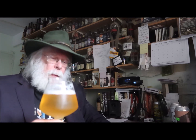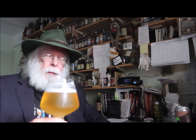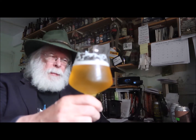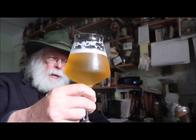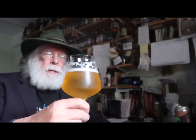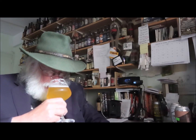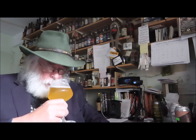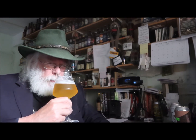And they think this is as close to a German-style lager as you could possibly get. It's also holding its head up very nicely. The color is straw, light straw colored. Nosedive. There's a tinge of hops there, not overpowering. Exactly what the flavor. One more.